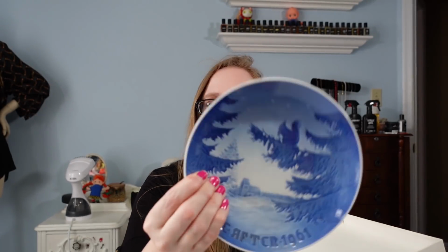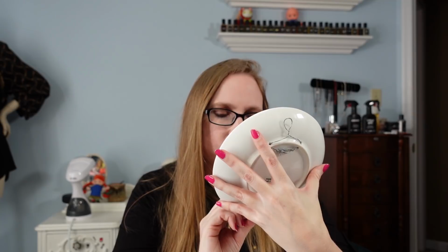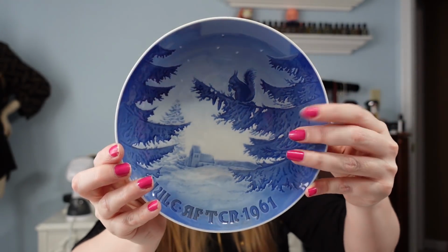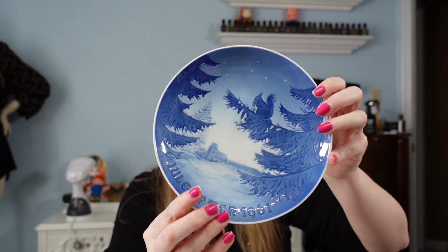But the rest of these pieces were just kind of, I don't even want to call them freebies, because really they're pretty worthless. The first one that I have here on top isn't even a Wedgwood piece. It's this plate here. This one's actually really pretty. It's got a squirrel print. It says Jule after 1961. It means Christmas Eve in Danish. I'm probably pronouncing that wrong though. And it does say made in Denmark on the back. I have this listed as a buy it now for $17.99. So that was in a Wedgwood box, but it's not actually Wedgwood.